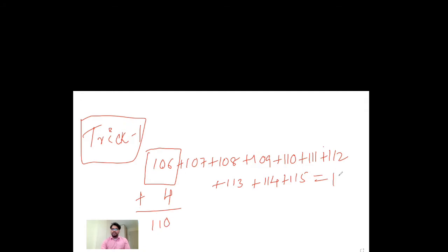So right here, 110. Next, the next number after 4 will be 5. So that 5 you write here. See how easy it is. When you see this kind of question, you can do it in a very quick manner, right? So you can write 1105 as the sum of these 10 numbers.